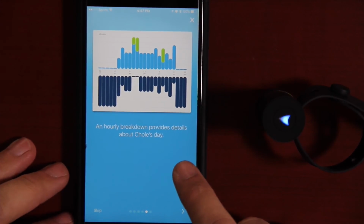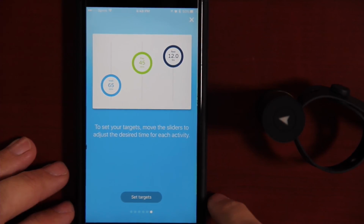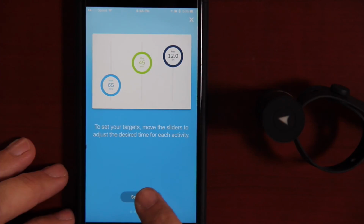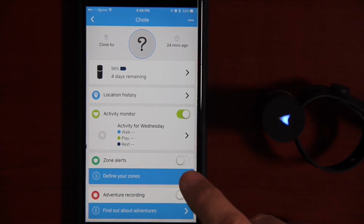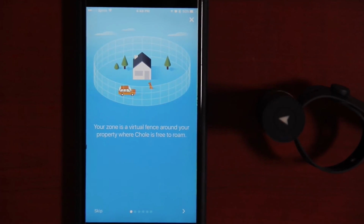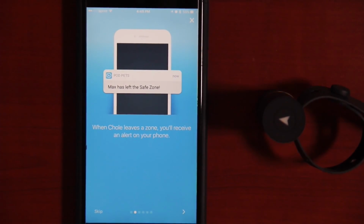Hourly breakdown, very cool. And then you can set your targets. Move the sliders to adjust the desired time for each activity. Alright, here we go, set targets. Next option down is a zone alert. Your zone is a virtual fence around your property where Chloe is free to roam. When Chloe leaves a zone, you will receive an alert on your phone.